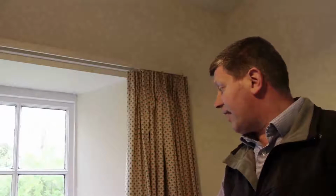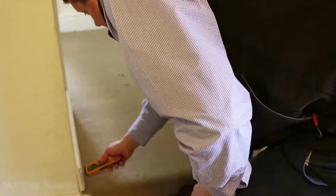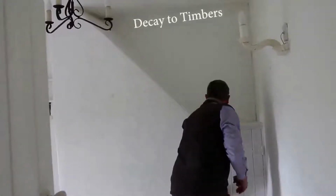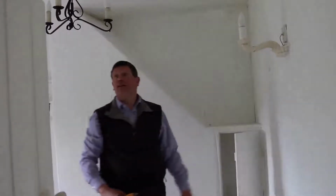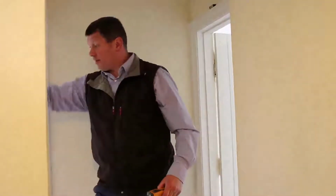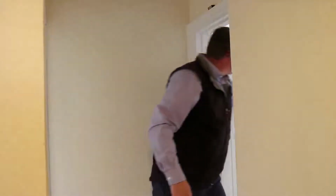Okay, next section, F7, internal joinery. So I'm going to look at the staircase and the skirting boards. I'm looking for any decay to the timbers, rot, woodworm to any of the internal joinery. I'm also looking at the decorations and if any replastering is required, etc. So doors are a little bit stiff, but okay. Lovely old period doors there.